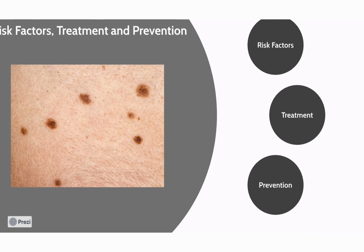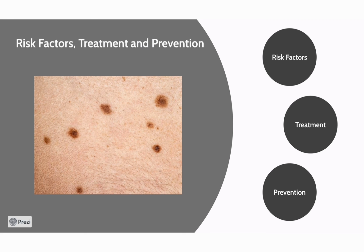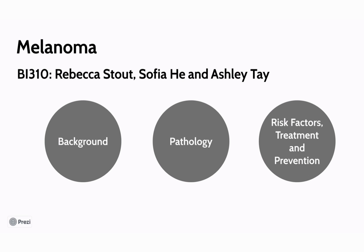In summary, the skin is a crucial structure of the human body which serves many important functions. We can be vigilant in protecting our skin by performing skin checks and maintaining proper sun care. We hope this video helped you to review the function and structures of skin, as well as to understand more about melanoma.